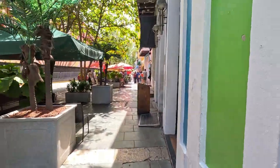Well, Adele and I are headed back out to San Juan, Puerto Rico for the afternoon light to capture more of these buildings, balconies, doorways, whatever we can find. It's a very colorful city. We're enjoying it. This is kind of cool.